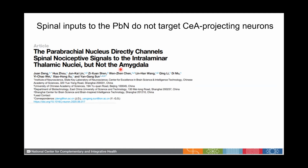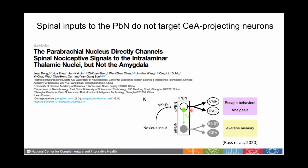Then in addition to that, recent work has shown that, consistent with anatomical studies, again from the 90s, the spinal inputs that come to the parabrachial nucleus don't target the CEA projecting neurons. Instead, they target thalamic neurons. In addition to that, this beautiful work from Sarah Ross's lab demonstrated that the CEA neurons that receive inputs from the parabrachial nucleus are involved in the affective aversive components of pain, but not the somatosensory components of pain.